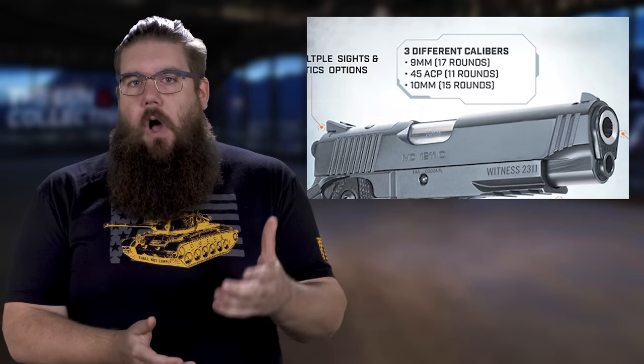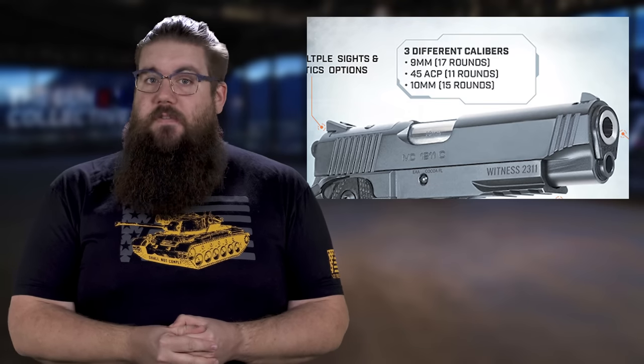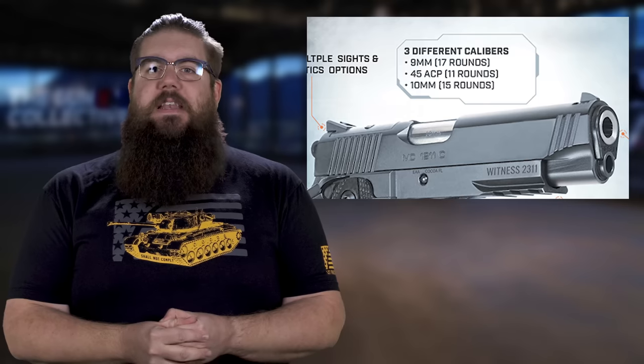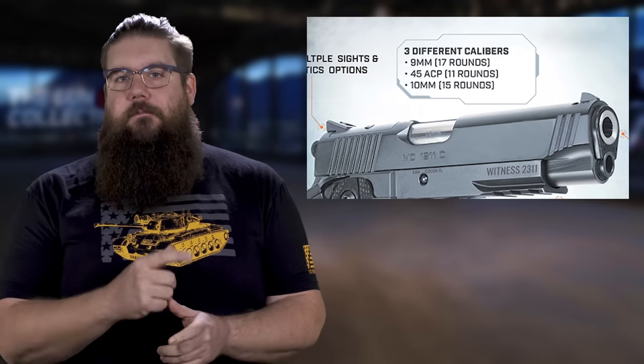We can also see an ambi safety and some front strap checkering as well as a pick rail under the nose. The image also shares that we will see a 17-round 9mm, 11-round 45 ACP version, and yes, the big boy 15-round 10mm version. Sign me up for the 10mm.